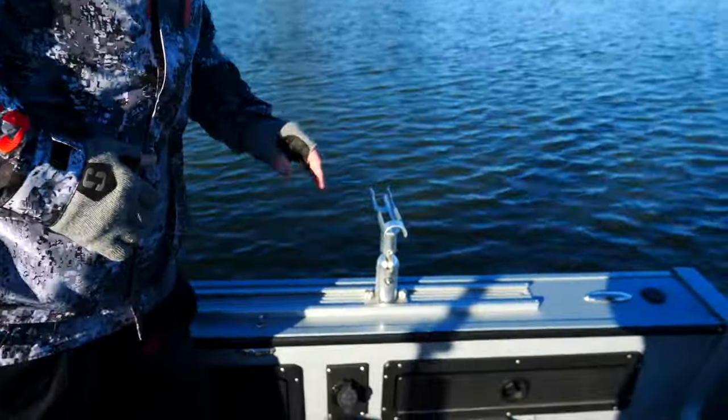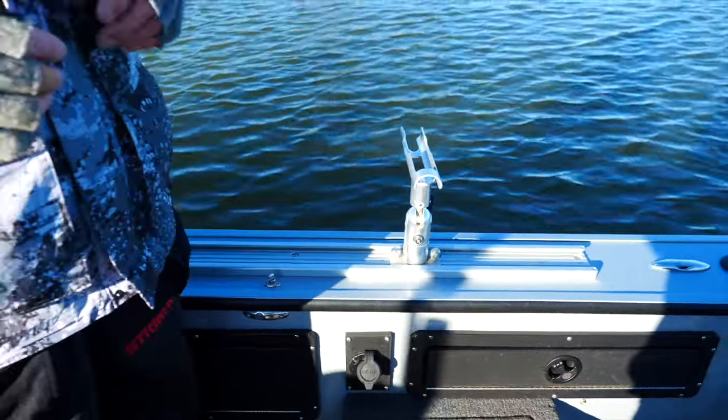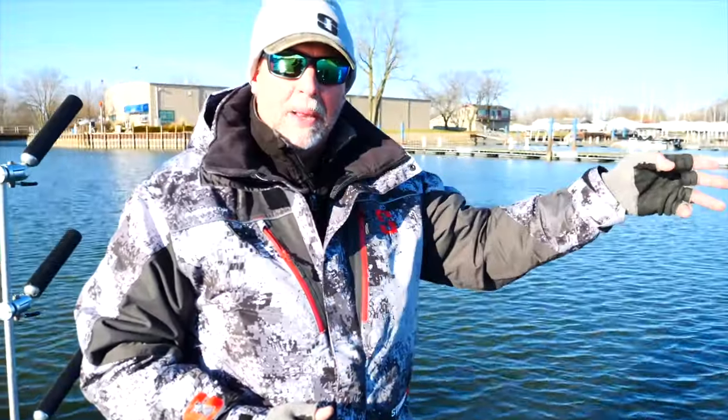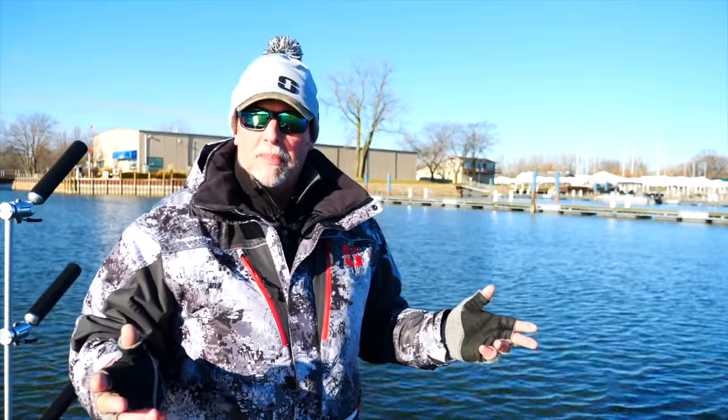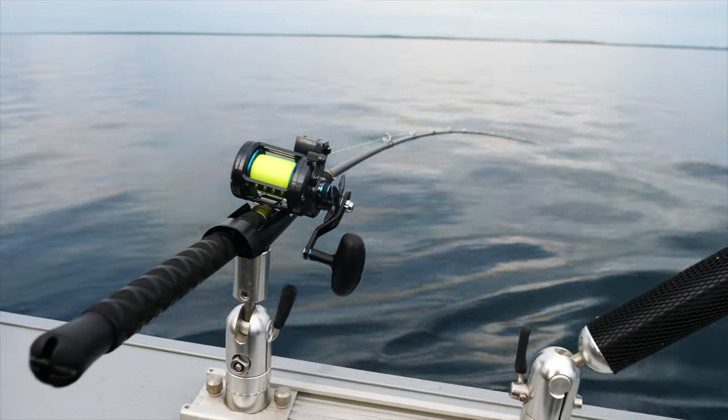When we come back here to the back, this is what I call a cradle rod holder. The reason I like cradles is because this is where I'm going to fish anything that goes straight out the back of the boat. For example, a bottom bouncer and spinner for walleyes, I use cradle rod holders. If I'm pulling dipsy divers for things like trout and salmon, I'm going to use a cradle rod holder.